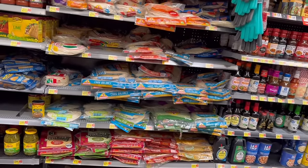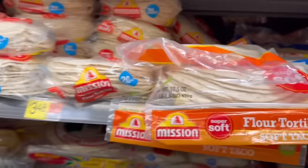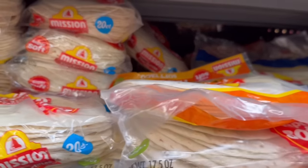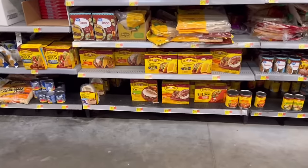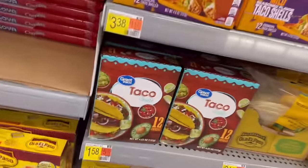Tortillas. Sometimes they have like a 20 pack. No, it looks like 10 pack is the biggest. What's this? Get 2 10 packs. Taco shells. Let's try the Great Value ones.